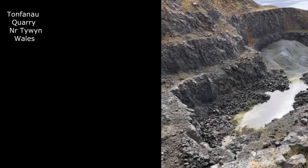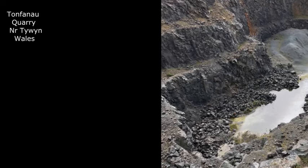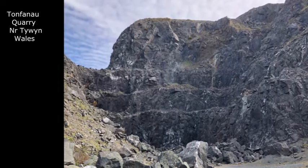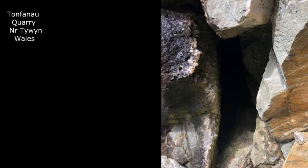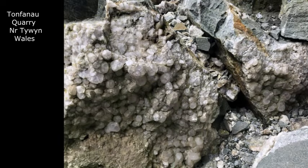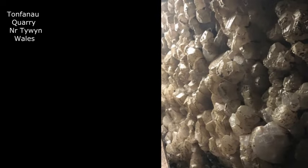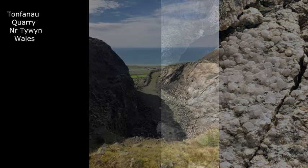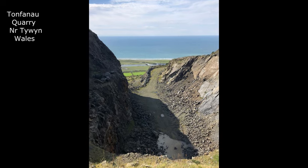Look at these stunning photos. So check these amazing pictures out. Apparently this is a disused quarry now, closed, I think he said, in 1986 or something. And he's been looking for this crystal cave for ages, and he's eventually found it. It's absolutely stunning. We've got some amazing geology in Britain. Well, in the UK. Straight out of a little fantasy film.